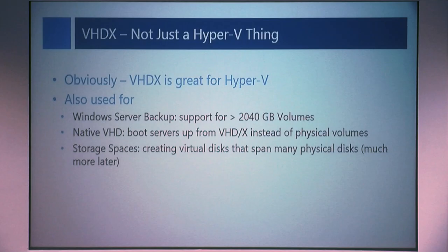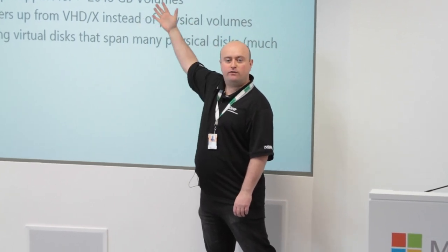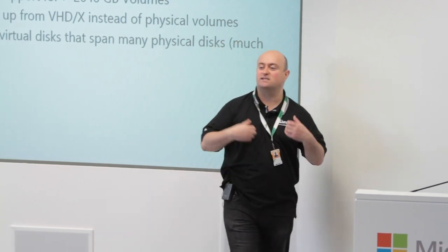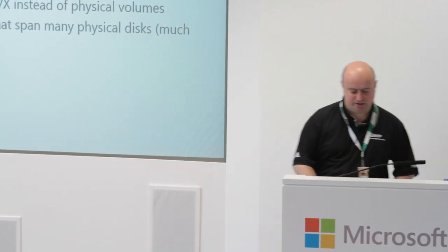So obviously VHDX is great for Hyper-V, but it is used by other tools, like Windows Server Backup. If you are that small business that has one or two servers, Windows Server Backup is a possible backup solution for you. In fact, it can even be extended to back up into Azure, like Dave mentioned. Useful for people running Windows Server 2012 Essentials, and now it can back up larger volumes. In 2012, it's backing up to a VHDX file, which means we can now start backing up 64 terabyte volumes. Native VHD I've talked about. Even Storage Spaces uses this technology to some extent.